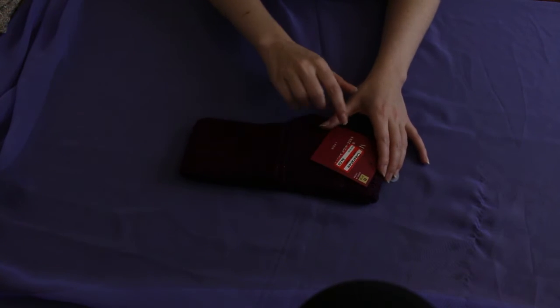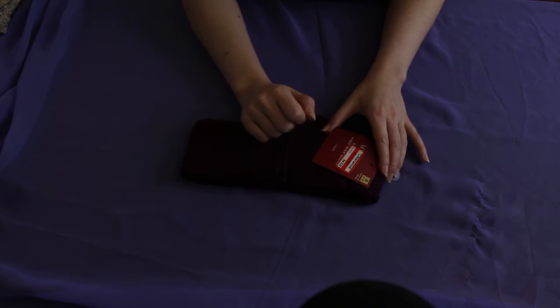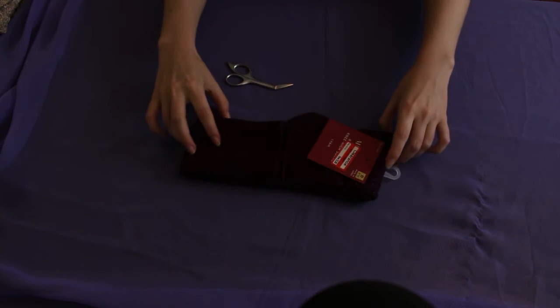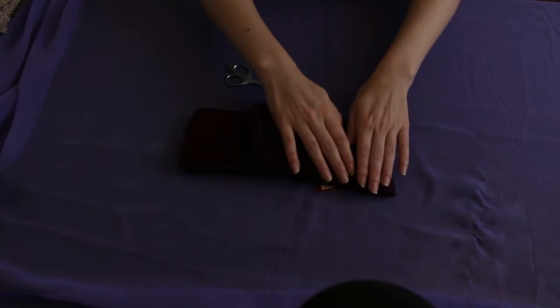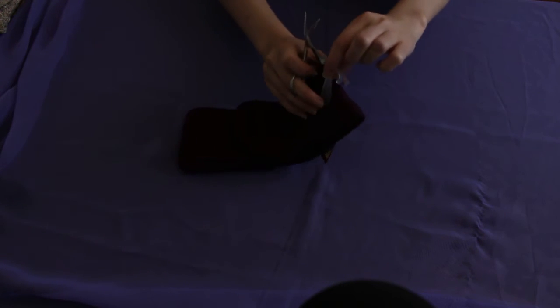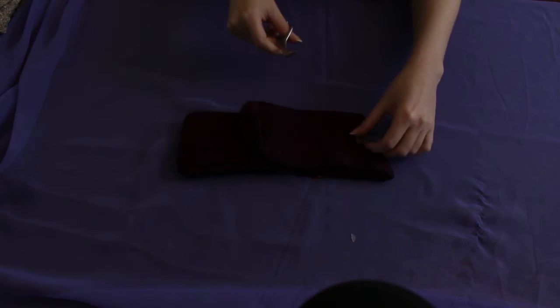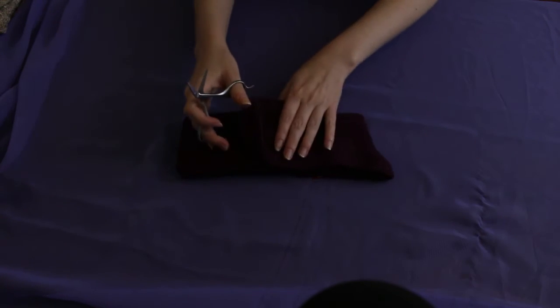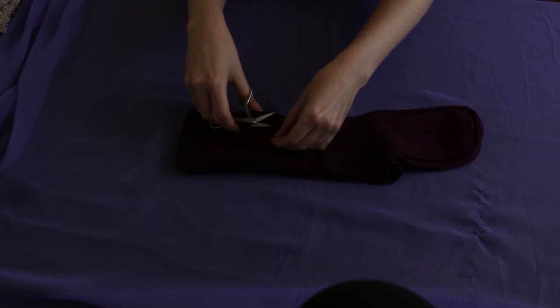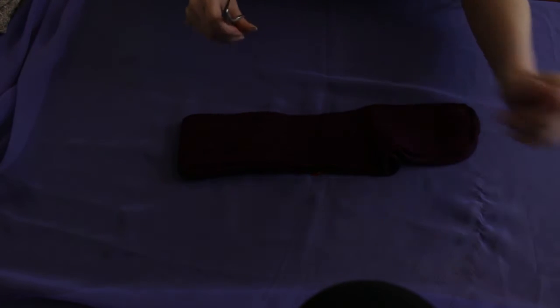So these are knee-high socks, and I paid $2.80 for them. They were just $4 regular price. It wasn't a huge deal, but still. Okay, so I'm going to put my scissors up here so I can snip the tags. And these have the little hook that they hang by. So just snip that, set that aside, and then we will snip this one, set that aside.